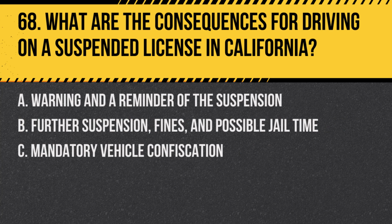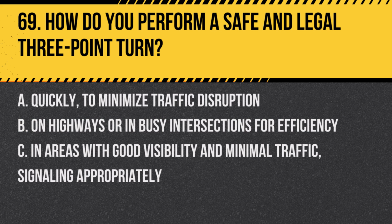Question 68. What are the consequences for driving on a suspended license in California? A. Warning and a reminder of the suspension. B. Further suspension, fines, and possible jail time. C. Mandatory vehicle confiscation. Answer. B. Further suspension, fines, and possible jail time. Driving on a suspended license in California can lead to further legal penalties, including an extended suspension, fines, and potentially jail time.